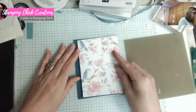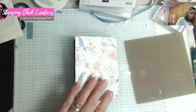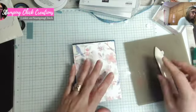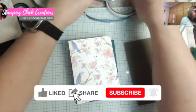And I could take my tear and tape, which I probably will do on this one. I'm going to just crease my paper just to make sure I get nice, crisp creases. And then my tear and tape, which I put right here in front of me.